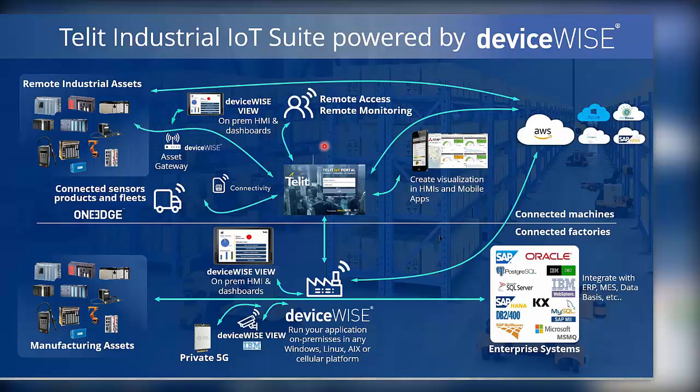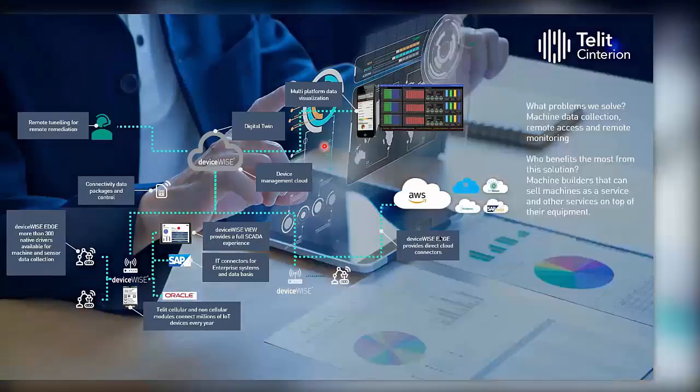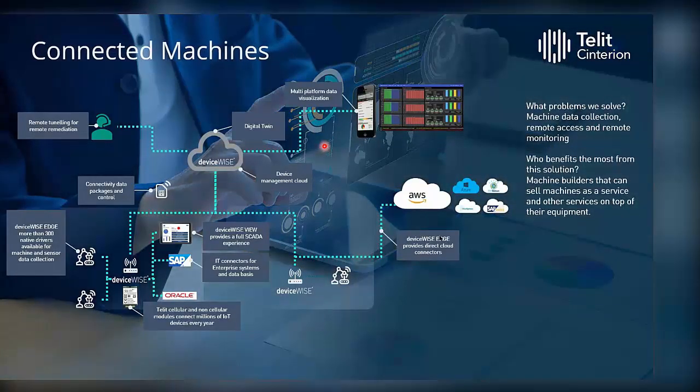Now, let me focus a little bit more on the connected machine offering specifically. You saw in the big picture, let me nail it down a little bit more. We talked about the asset component, the enterprise integration, the third-party cloud, and the first-party cloud integration. All these pieces are seamlessly linked together with one platform instead of having to find the tools, the resources, and the manpower to try to build a solution from scratch. You can just have an out-of-the-box experience.